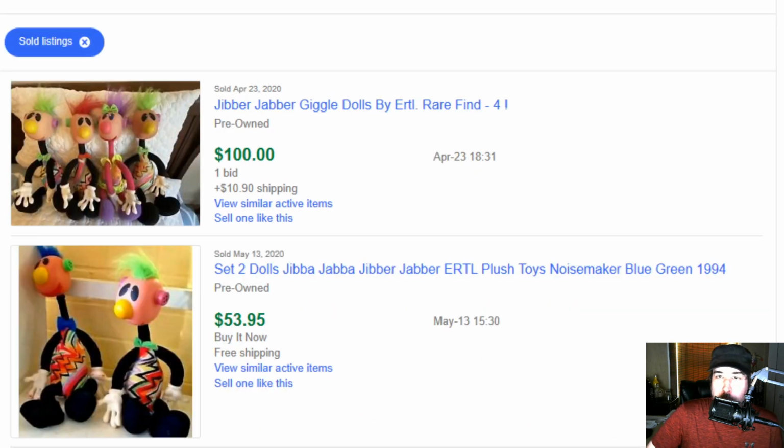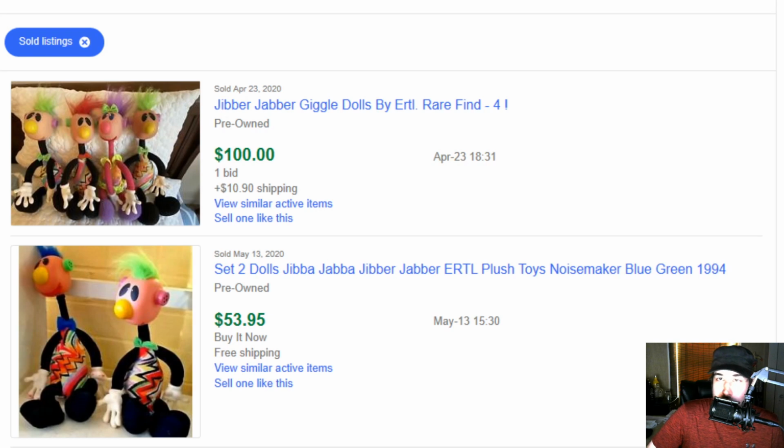So here's something I actually picked up yesterday at a thrift store. I decided just to throw it in this video real quick. This is a Jibba Jabba Giggles doll. If anyone who grew up in the 90s remembers these, they weren't super popular. I guess they had their audience though. You shake them and they make some weird noise. That was a bad demonstration, but it's something weird like that.